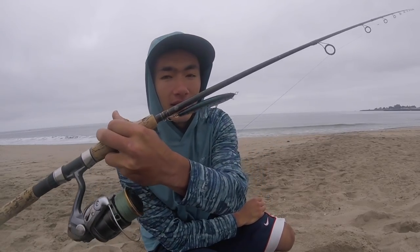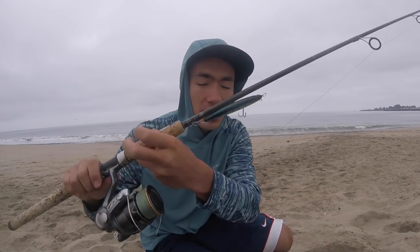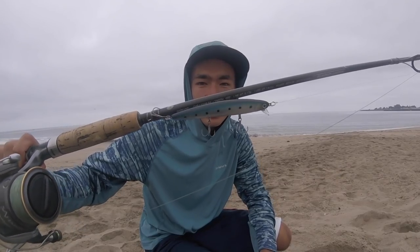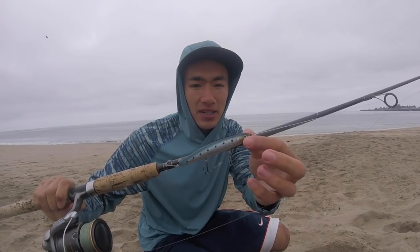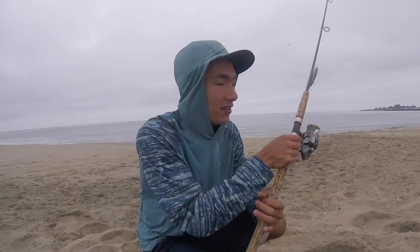So I got this Lucky Craft Flash Minnow on. I made one little adjustment on it. I don't know if you guys can tell already what it is, but I'll tell you at the end. It's basically brand new right out of the box with one little change. So we're going to see if it works out here in the surf.